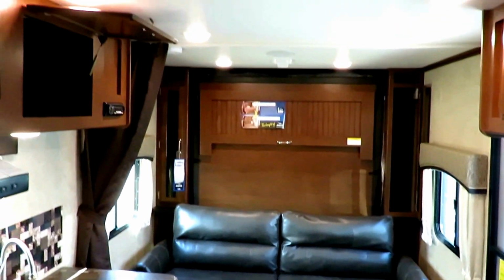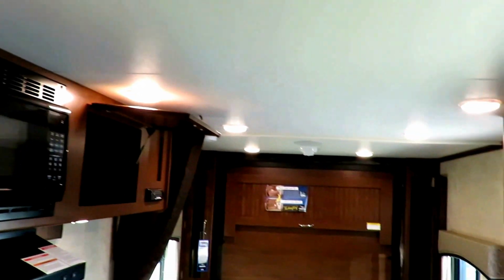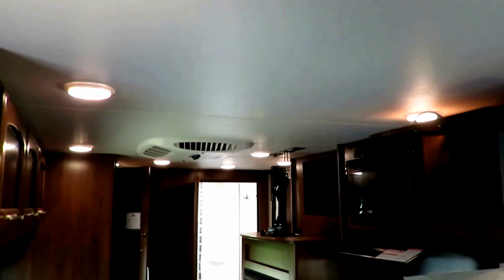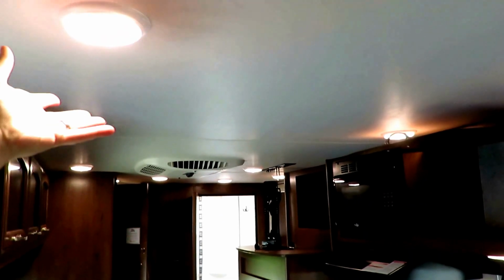Now this has full LED interior light packaging, and there are a lot of lights per square foot in this coach. It really lights up nicely in here. And another little user convenience factor is that all the lights in your living area are on one switch. You'd think that's not a big deal. I can go through and click them all on, but when you walk in your house, do you walk through and click every light on, or do you just have a wall switch that lights everything up? It's nice that it's here.